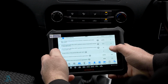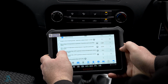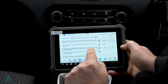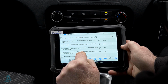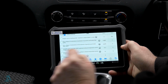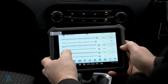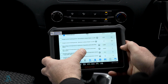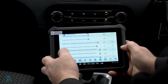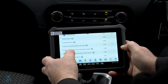Incredible. There's so many PIDs on this. It's unbelievable. Here we go. This is interesting. Gasoline particulate filter, upstream exhaust temp sensor, and it's also got this, so this is centigrade, value 1, value 2. You've got raw voltage of temperature downstream of the gasoline filter. This is very interesting. If I've got those PIDs, I'm really hoping that we can do a regeneration.